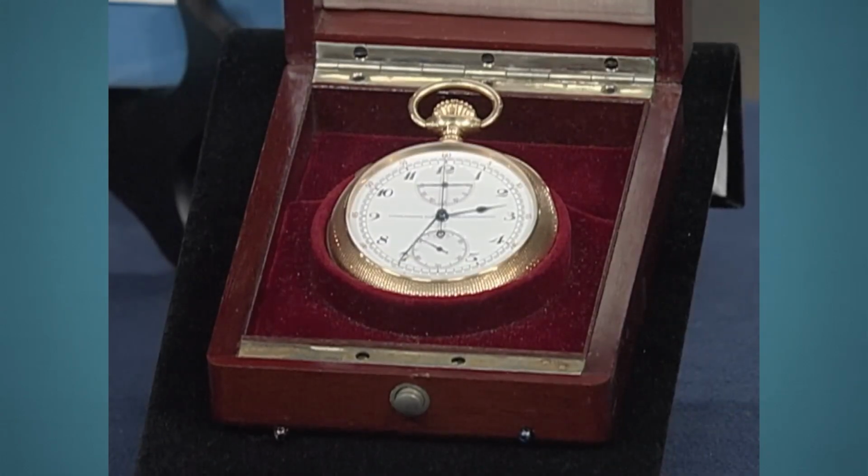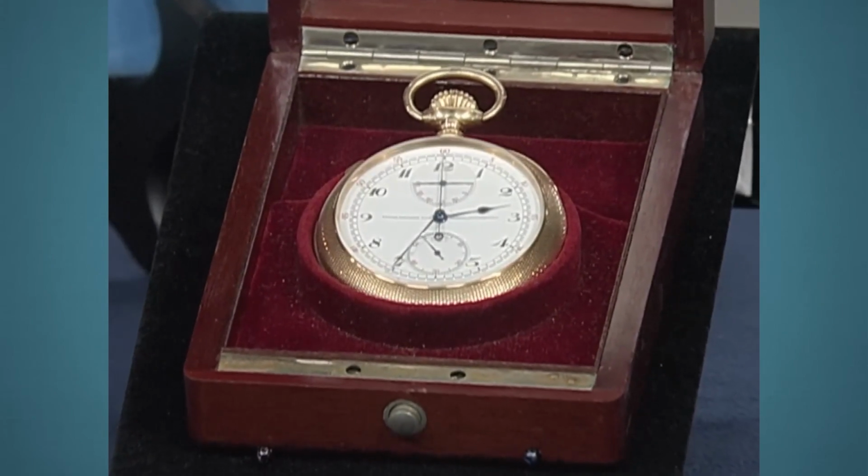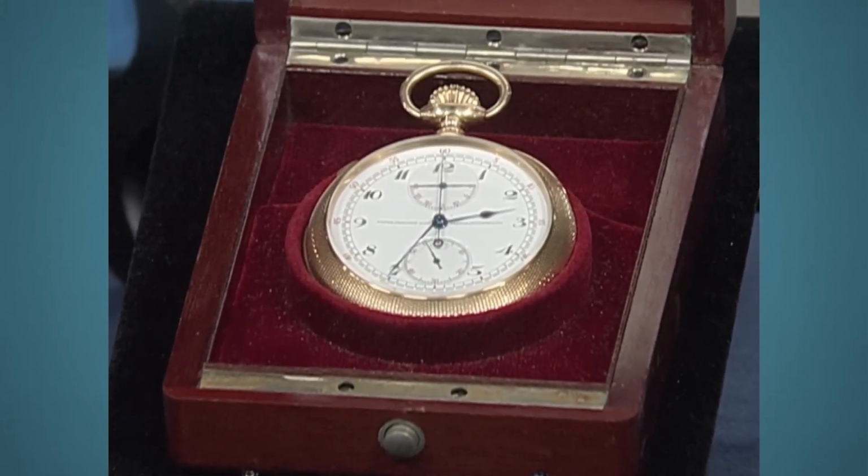This story shows how an item can appreciate over time, not just because it's old, but because tastes and markets change. That great-granddad's watch, once a cherished timepiece, turned into an investment that rivals a lottery win. Time is money, as they say. And in this case, timepiece was a lot of money.